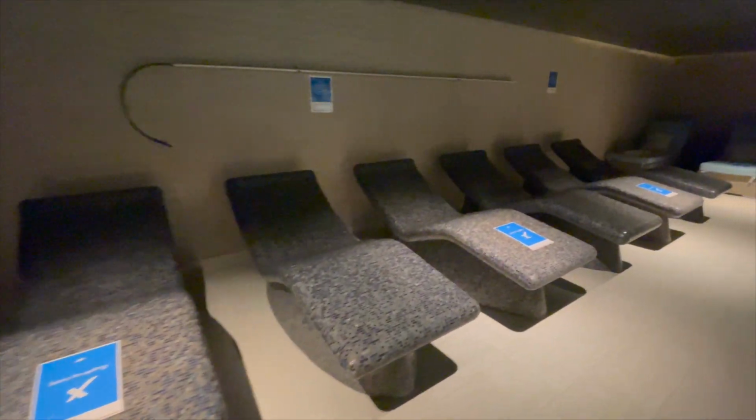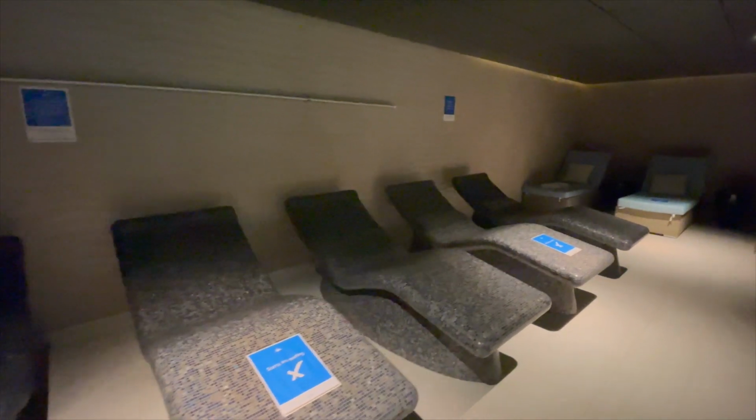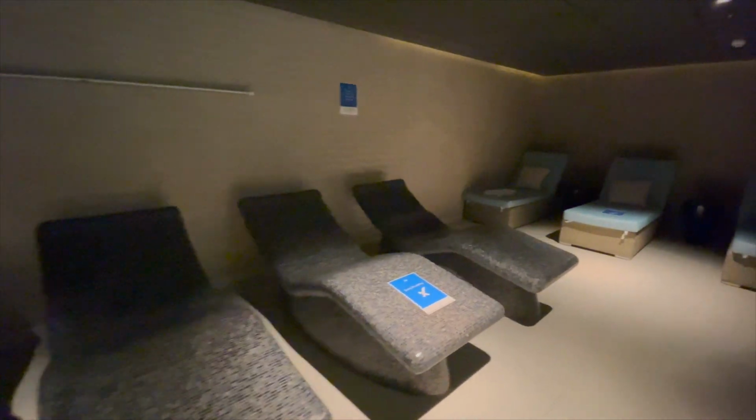With only four loungers and four chairs around the whole area, people would use these as somewhere to store their things. However, not on the ones that were not in use.